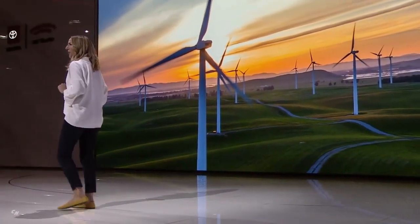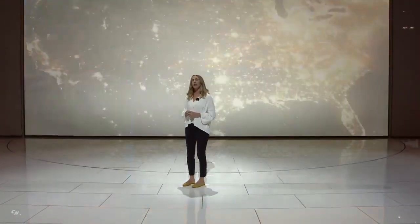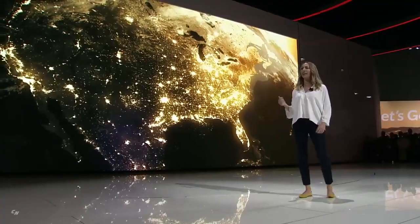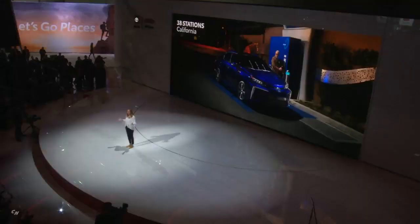In most areas in the US, fuel cell vehicles aren't available because the hydrogen infrastructure isn't in place. So Toyota is working with governments and regions across the country to educate them on why building a hydrogen infrastructure is so important. The good news, here in California, we have 38 stations. And if you haven't visited a hydrogen fueling station yet, you should.